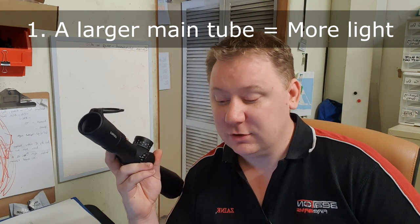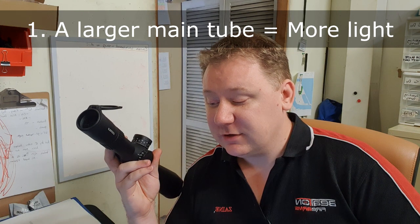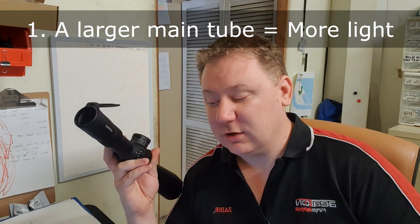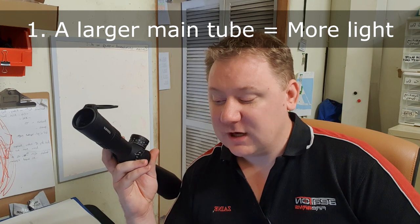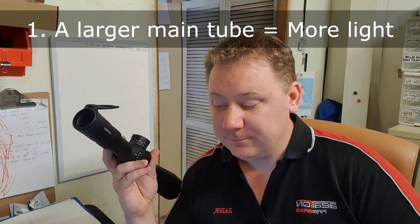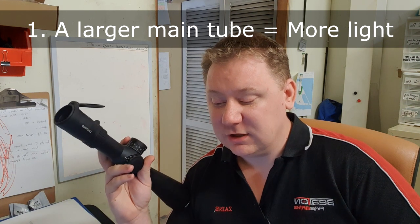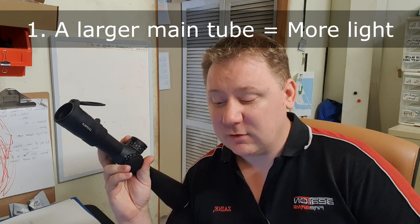With long range shots, the bullet drops more the farther you shoot. Adjusting your elevation dial allows you to compensate for this bullet drop. The larger the main tube, the more adjustment you can dial on your elevation, which compensates for the larger drop at further distances. The little known fact is that the erector system, which limits how much light you're getting to your eye, also has a big effect on image quality.